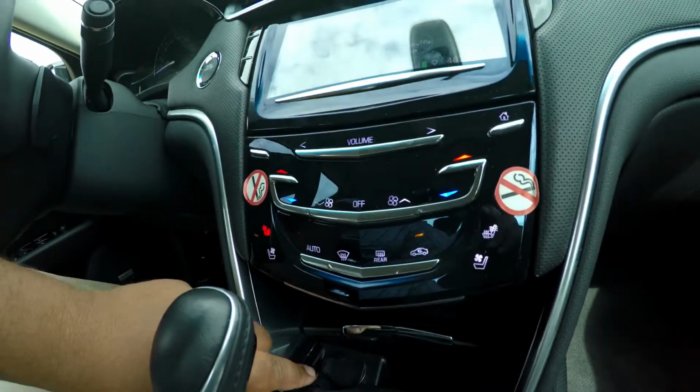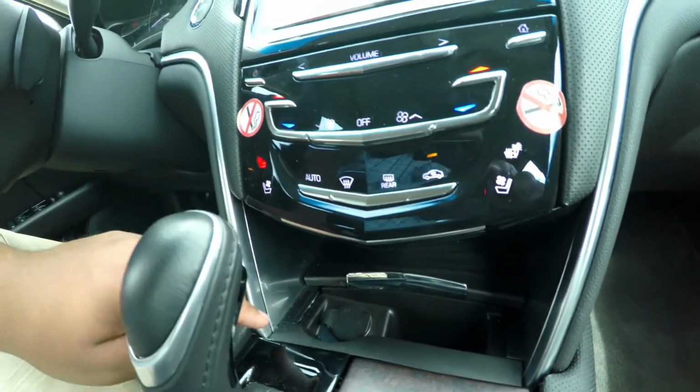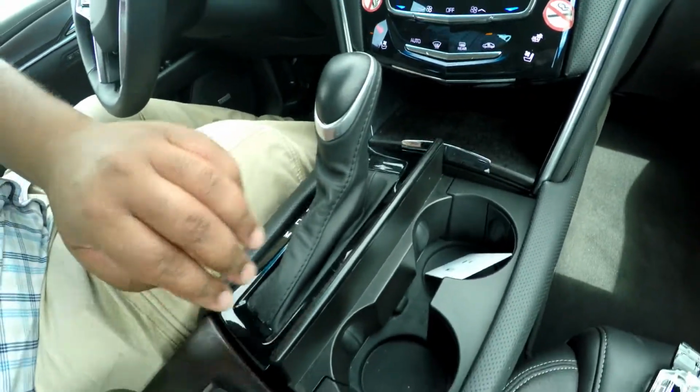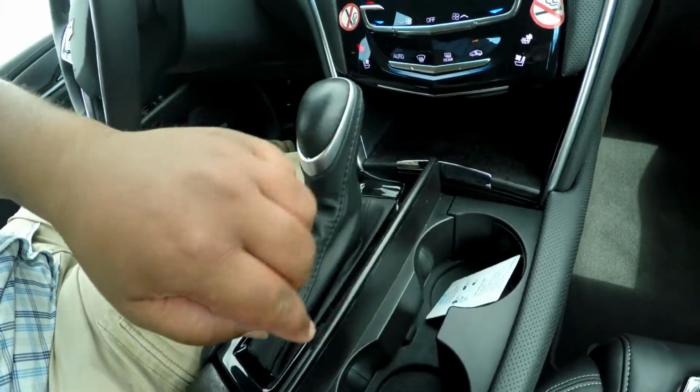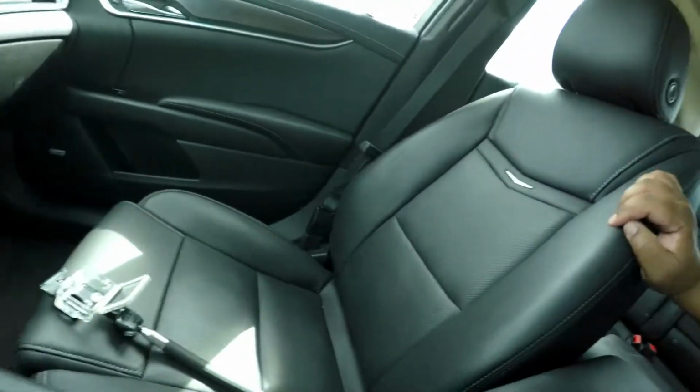You have this that pops up here, which reveals your 12-volt cigarette lighter. Basically, you could close that. Open this. You have more cup holders. My room key card. But yeah, you have cup holders in here. Let me see what we have in here.